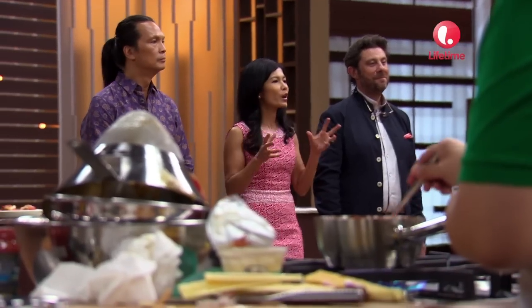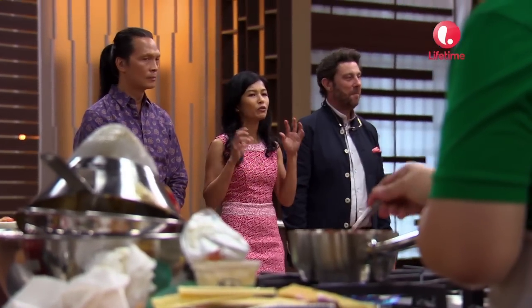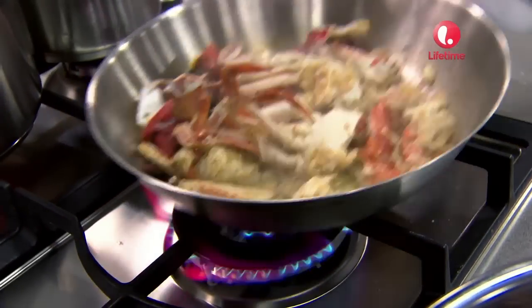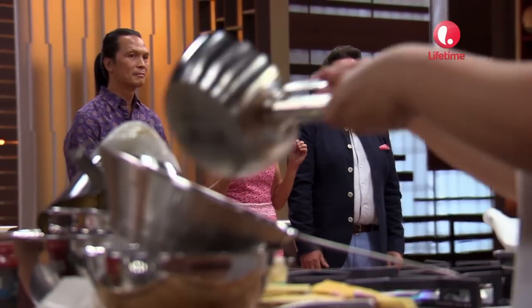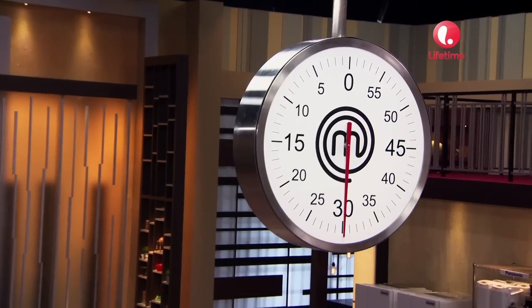Guys, we've seen some incredibly exciting dishes that have been reinvented from the classic Singapore chili crab. I am hoping your crabs are not overcooked. You've got 30 minutes to go.